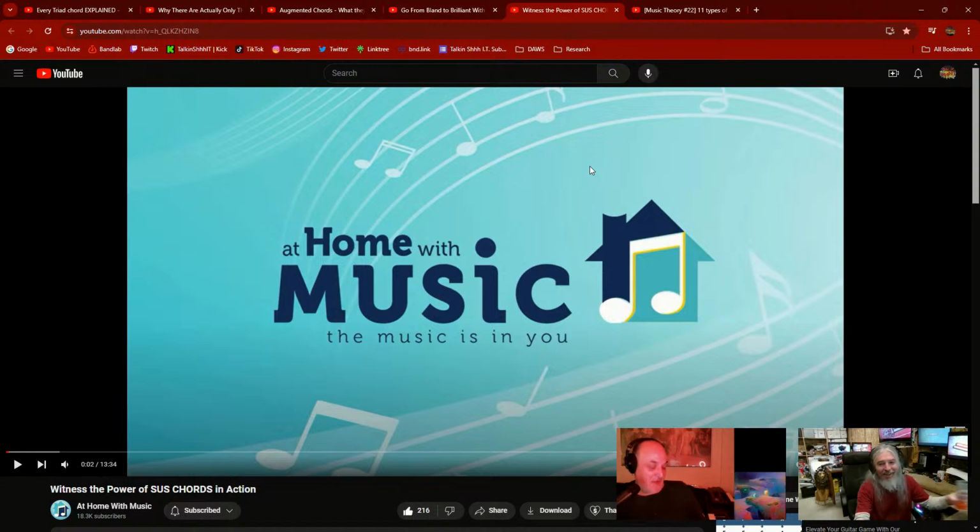Basically that's holding just the root and the 5, like in this case the C and the G. And then instead of that E in the middle, you're just leaving that E out and picking the second or fourth note in that scale. So either the 2 or the 4, coming back to the 3.